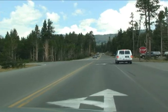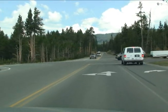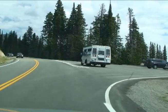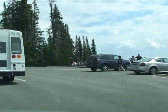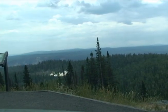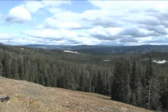After visiting the canyon, you will again pass Canyon Village as you travel north toward Dunraven Pass. On the way to the pass, there are pullouts with great panoramic views. If you notice some white spots in the woods below, you are looking at the Washburn Hot Springs.